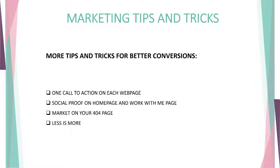Don't have pages and pages of content on your home page. Keep it short and simple and really put those key points that are going to get that visitor to click on to the next page. Same thing with your bio page. You really want to showcase yourself and show why you're an expert in what you do and how you help people. But you don't want to go on and on with a really long story, because people just don't have time to read it all. They want those key points. So less is more when it comes to your website.